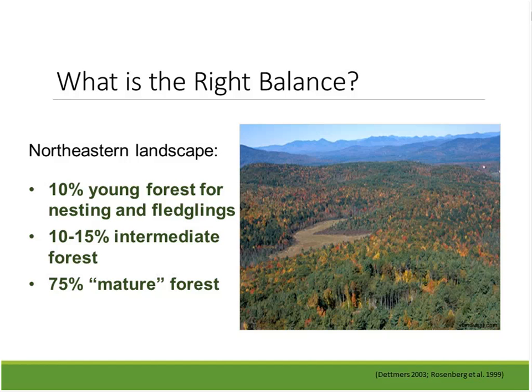So to meet the habitat needs of forest birds, landscapes should consist of approximately 10% of young forest, not only for breeding birds, but for the post-fledgling period, about 10 to 15% in the intermediate successional stage, and 75% or more in mature forest conditions.